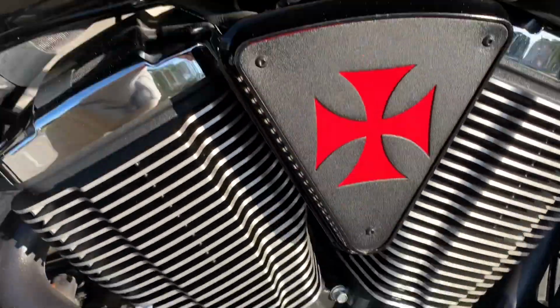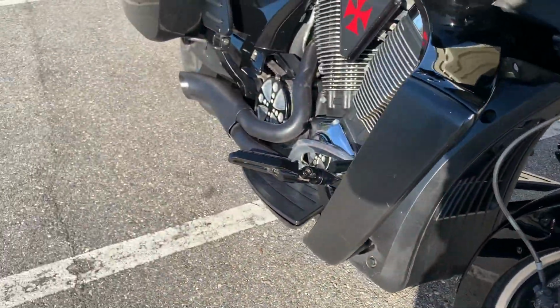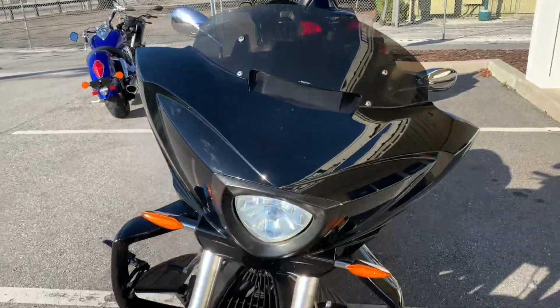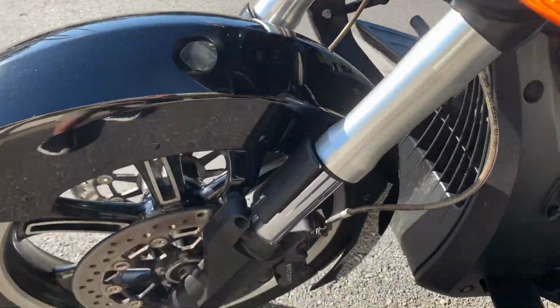Billet. Nice accessories. Pretty darn clean all the way around. Inverted forks, highway pegs, more billet. Bike's priced to sell. Got a little dinghy right here in the front tip of the fender. Want you to know it all.